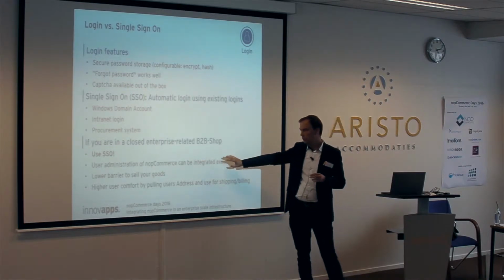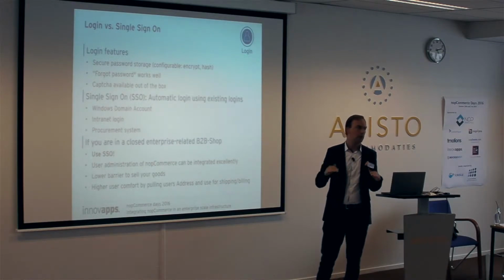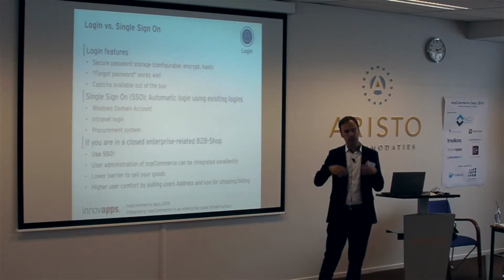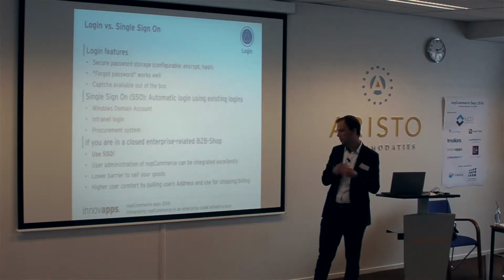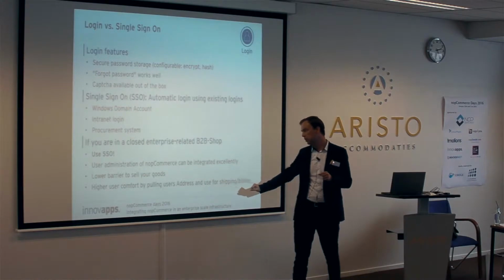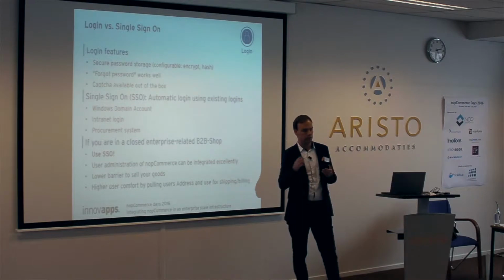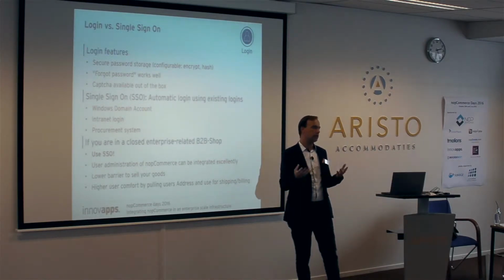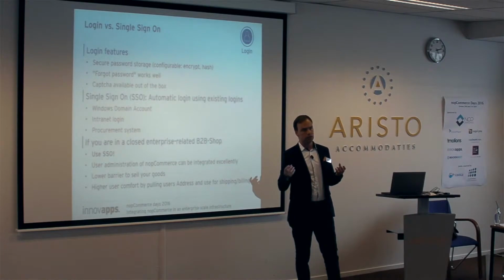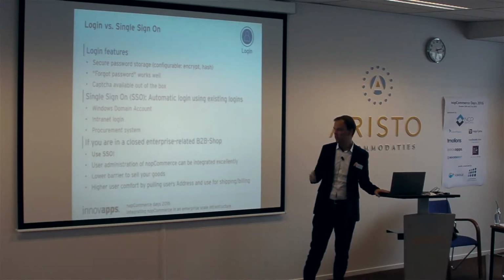The user administration of nopCommerce can be integrated flawlessly. It's very nice. You have lower barriers to sell your goods, which means you have upsells in your selling, and you have higher user comfort by pulling the user's address and using it for shipping. For example, if you go from the shopping cart to the checkout process, you don't have to enter the complete address anymore. You could just pull it from the domain account, and the user just has to check it and say, yeah, next, that's it. So that's a big advantage for the dropout rate.